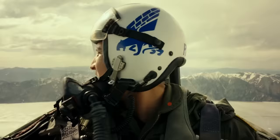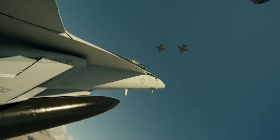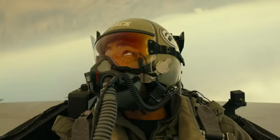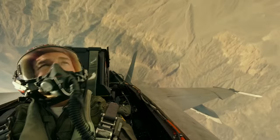Yeah, Maverick smokes everyone. He does have a lot of experience, and there is a pretty big difference in the ability based on who's flying the aircraft. Is it as big as this movie portrays it, with Maverick being God's gift to naval aviation? It's not quite that dramatic.